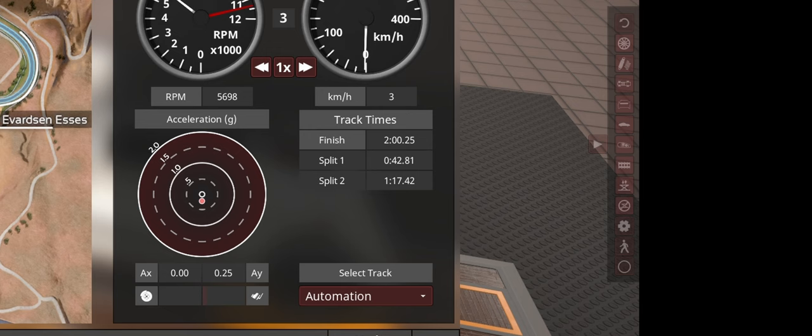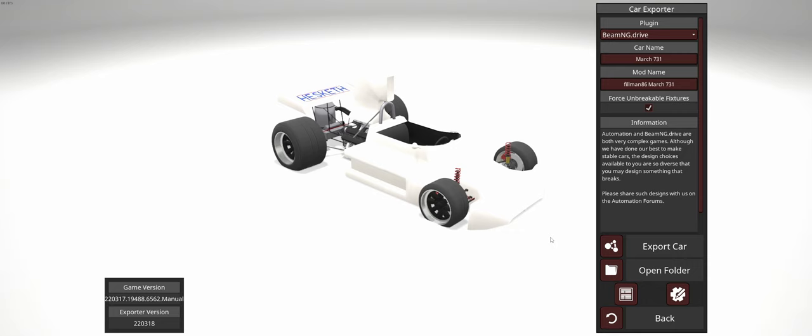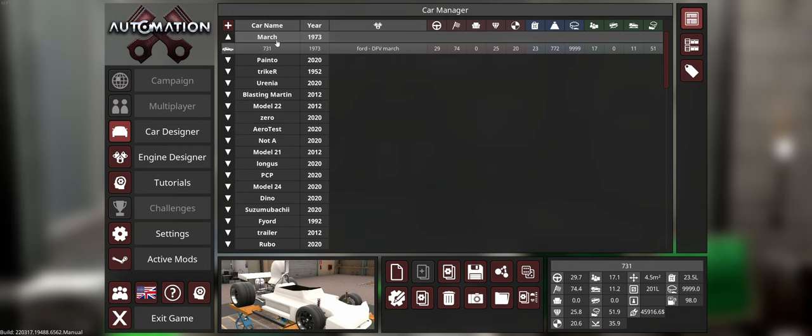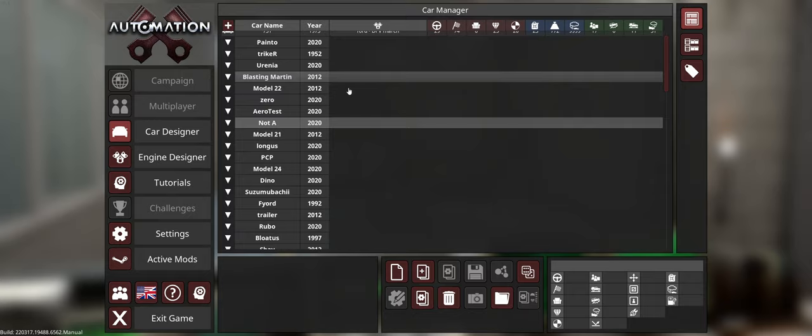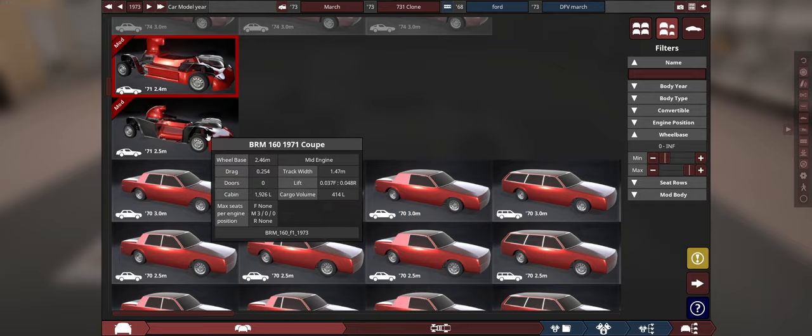Two minutes flat. That's actually really good for a car with not a whole lot of downforce. Wow, I can barely see this thing with the amount of brightness, but let's go ahead and export it. And I think what I'm going to do is duplicate this entire thing. That'll give us the tires we need right off the bat, which should be exactly the same. Only difference is this body. Yep, remove all of the decals, all that sort of stuff.